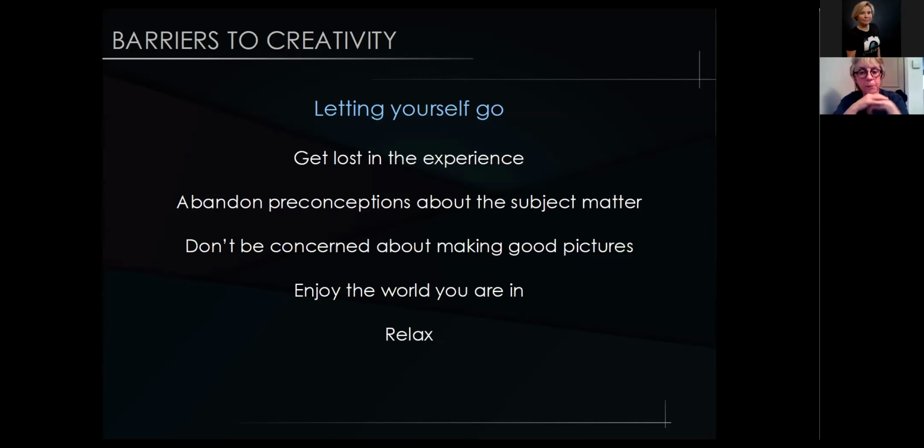And you've got to abandon preconceptions about subject matter. You don't have to treat subject matter the way that other people tell you to treat it. So you don't have to have everything in focus. You don't have to do landscapes using a large depth of field. You can do shallow depth of field landscapes and things like that. You can cut the top of people's heads off if you're doing portraits. There's lots of different things you can do. You don't have to have these preconceptions.